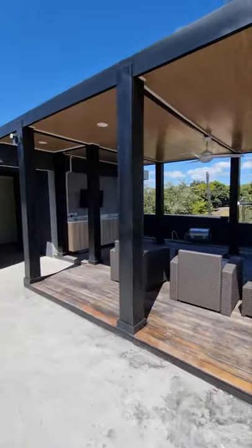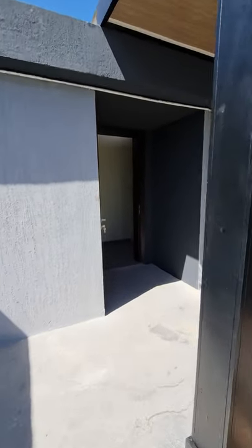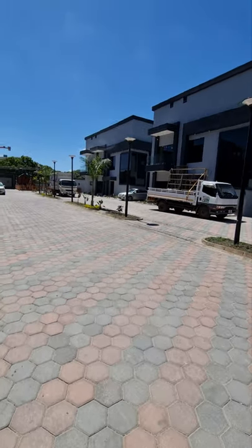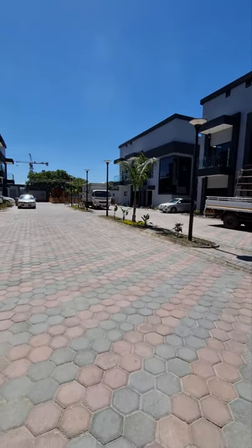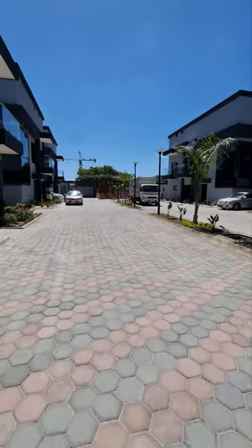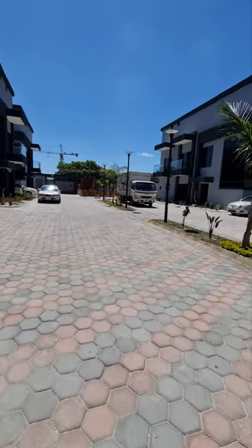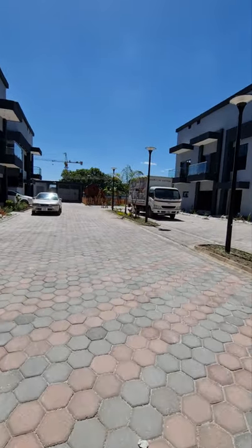So let's go back down so that we can go and see the pool and the entertainment area. Let's go over to the communal pool. Like I said, it's a construction site, so there's a little bit of noise here and there, but almost wrapping up construction here. Should be done in the next couple weeks or so, and then the furniture comes in.